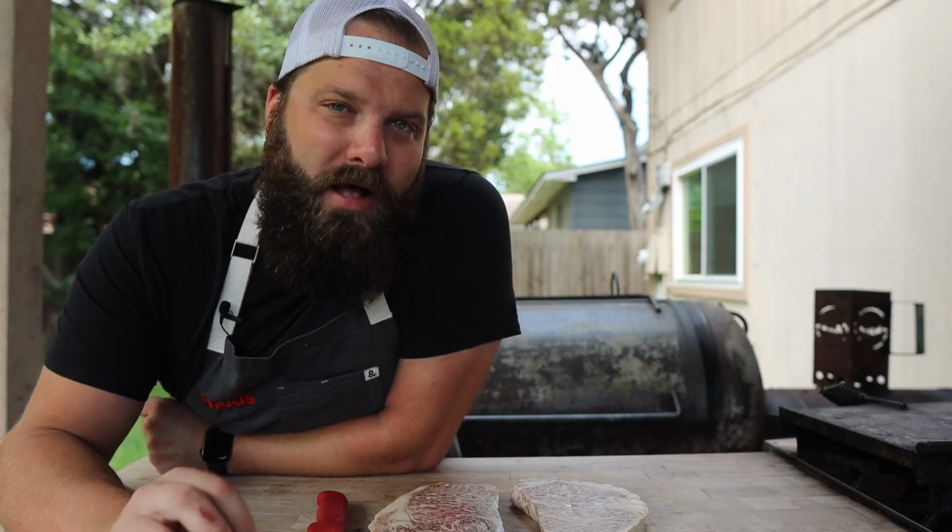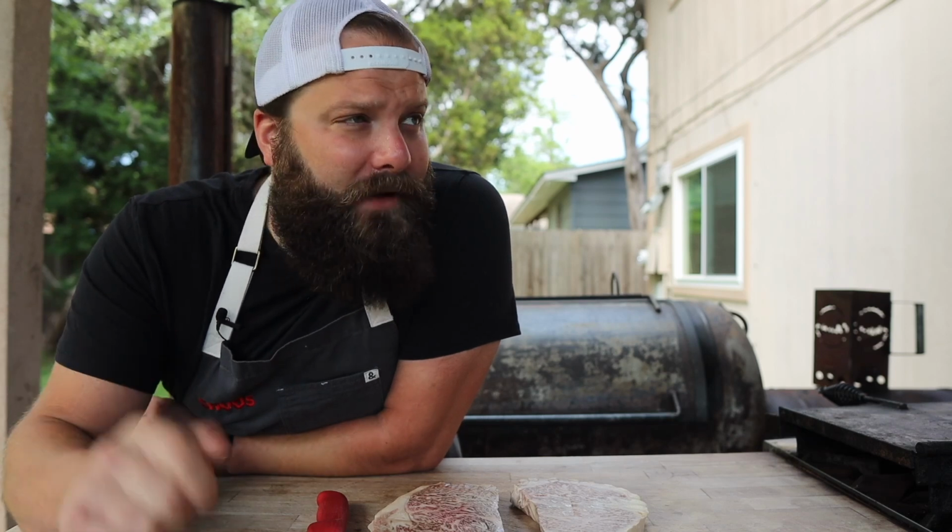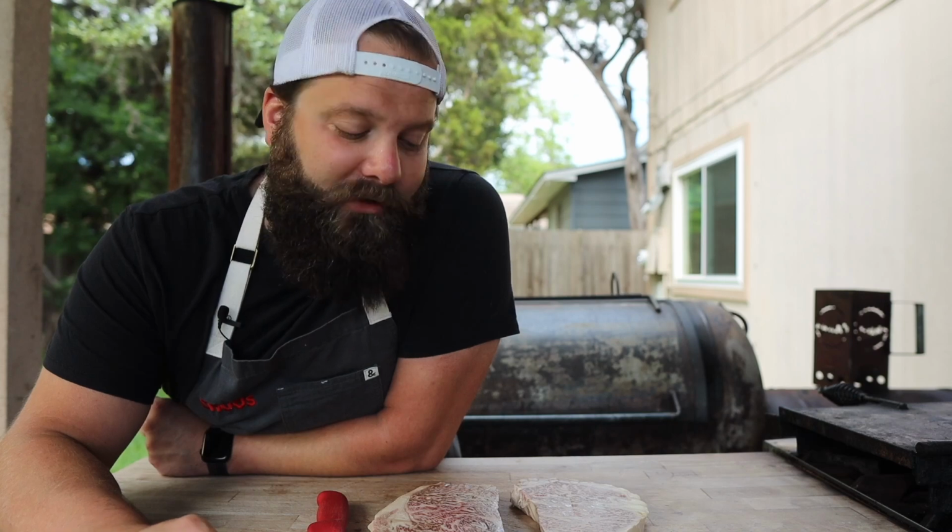It's got a much lower melting point and a totally different mouthfeel than your typical beef fat. Something to do with trans fats or something like that. You're gonna have to talk to someone who knows a little bit more about science than me if you want to figure that out.